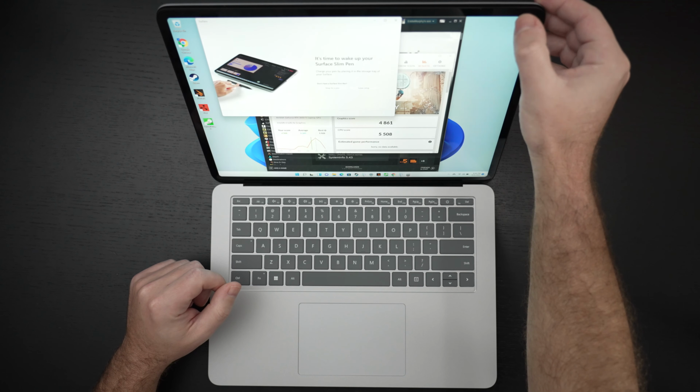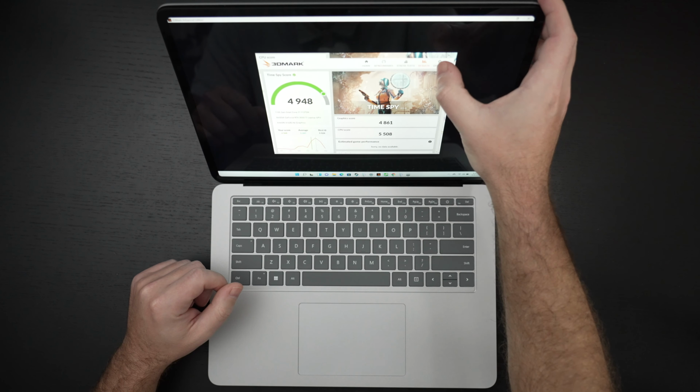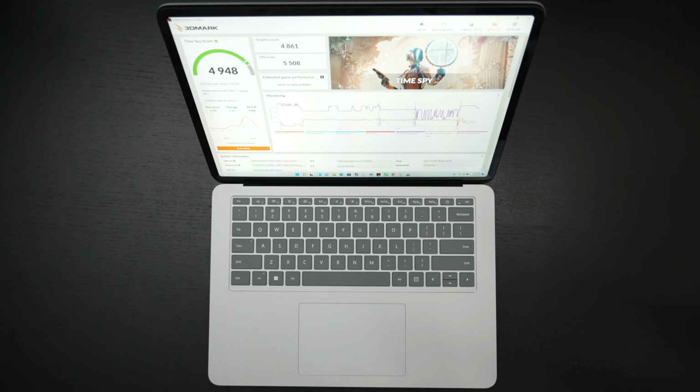Let's talk about benchmarking, because I think that's another thing a lot of you are going to be interested in. There you have the 3D Mark benchmark that I most recently ran in the highest performance mode for this machine. From a gaming perspective with the GPU, the 3050 Ti, we're pretty much getting the performance we would out of a gaming laptop like HP's Victus. That's the most comparable thing I can draw a comparison to.